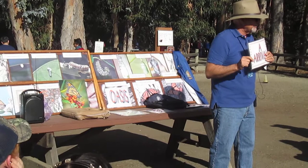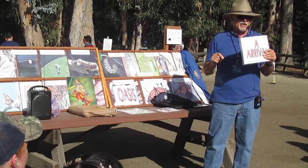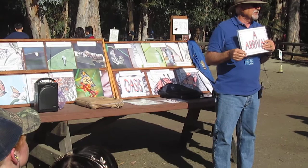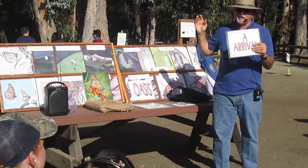Also, unlike the spring and summer butterflies, these butterflies cluster. That's what you see in the grove right now, clusters. As one person put it, they look like a bunch of tree-hanging couch potatoes waiting out the winter. That's the clustering behavior.